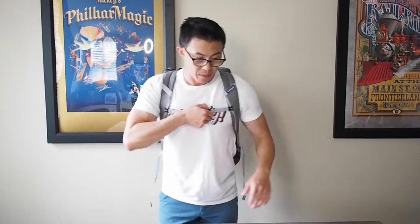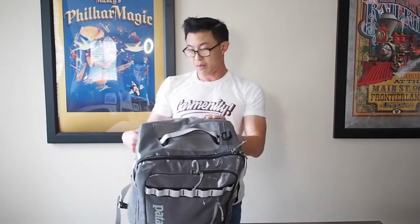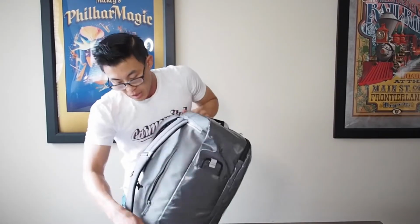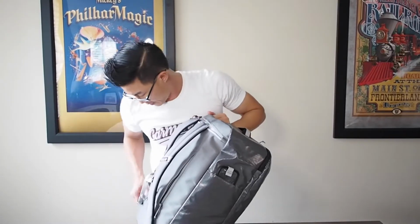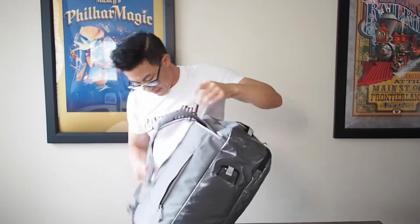There is a sternal strap, which I used. There's no hip belt, so if I had a bag this heavy, I think I would want a hip belt. I didn't find these to be terribly comfortable, to be honest. Which is fine. You can stow them away if you don't want to use them, and they go in nicely like that.